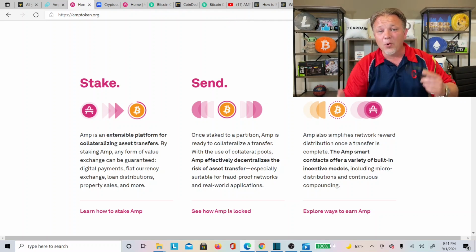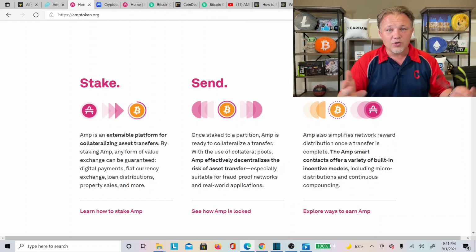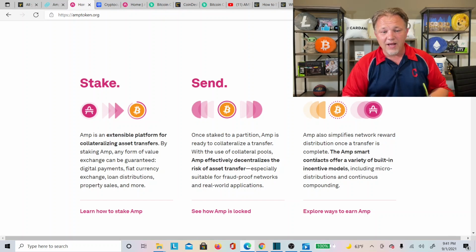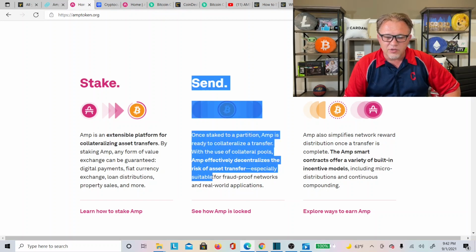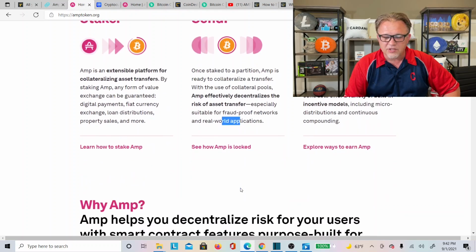So we're going to find more and more different platforms and things that are going to make it easier to use your cryptocurrency. And who wants to get amped up when you're talking about AMP? It also talks about sending. Once it's staked, the AMP is ready to be collateralized and transferred with the use of collateral pools. AMP is effectively decentralized the risk of the asset transfer, especially the suitability of the fraud-proof network in real applications.